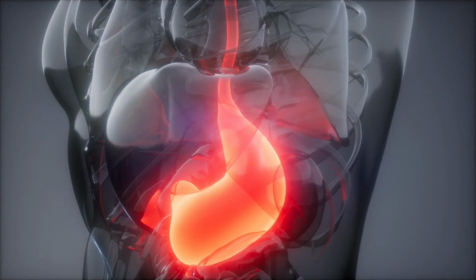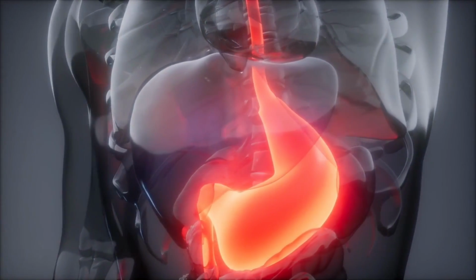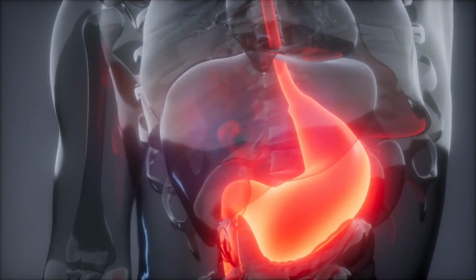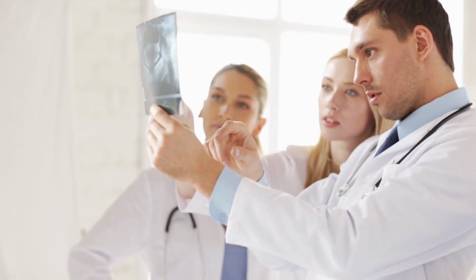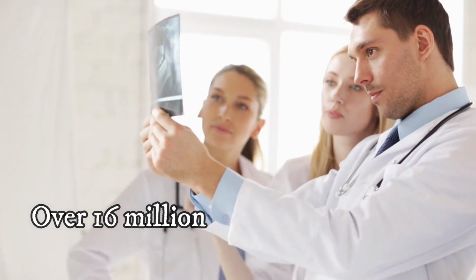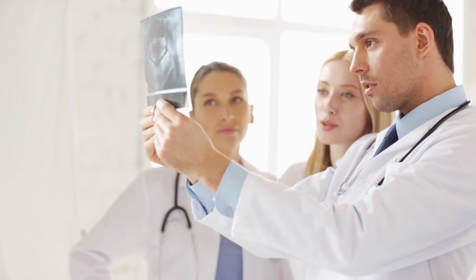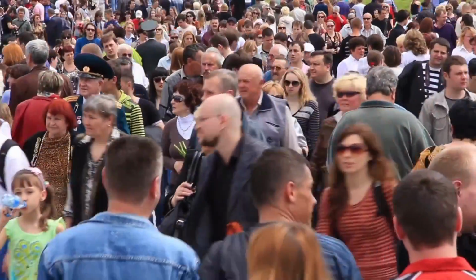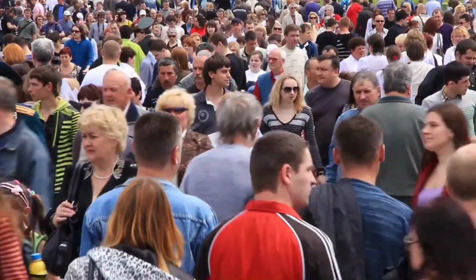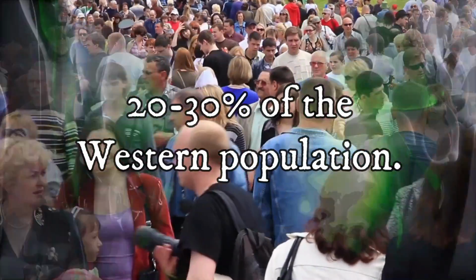Exact figures vary, but diseases resulting from acid reflux are the most common gut complaints seen by hospital departments in the United States. The American College of Gastroenterology says that over 60 million Americans experience heartburn at least once a month, and at least 15 million as often as daily. GERD is most common in Western countries, affecting an estimated 20 to 30% of the population.